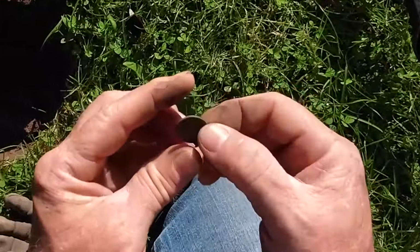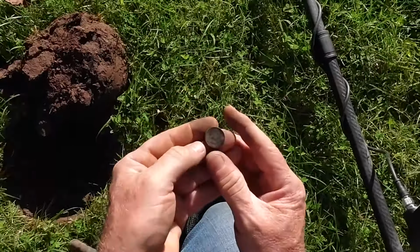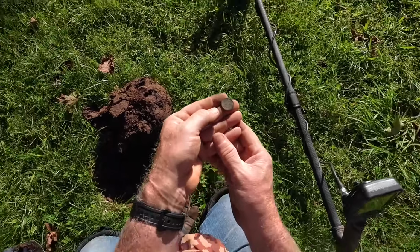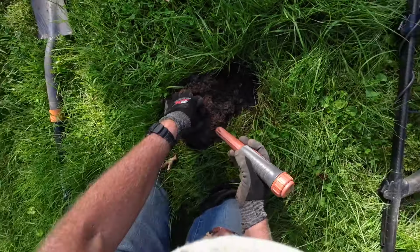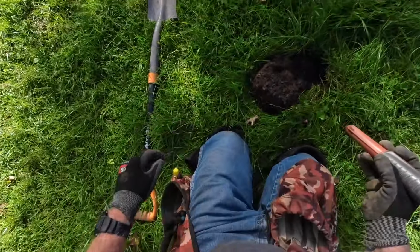Wow! Nifty. You gotta love it. Right here in the lawn. Very nice. More aluminum trim.